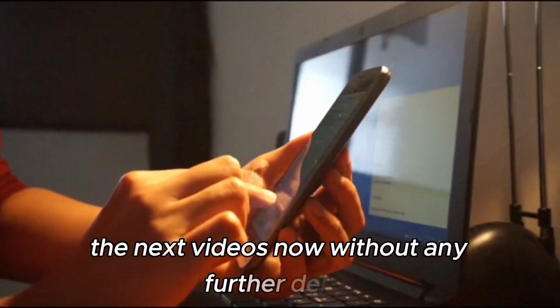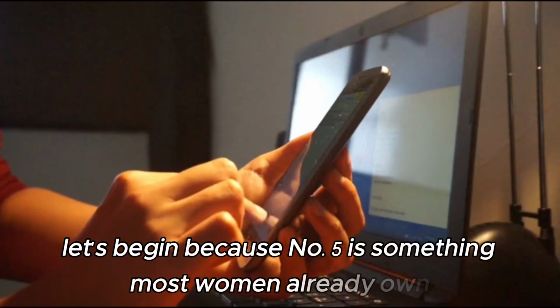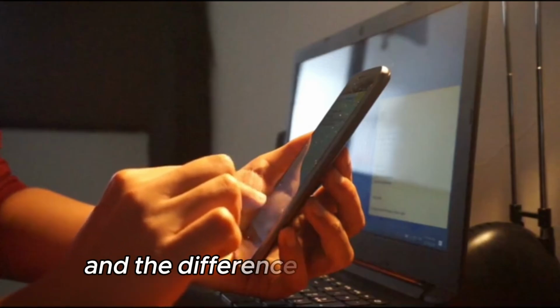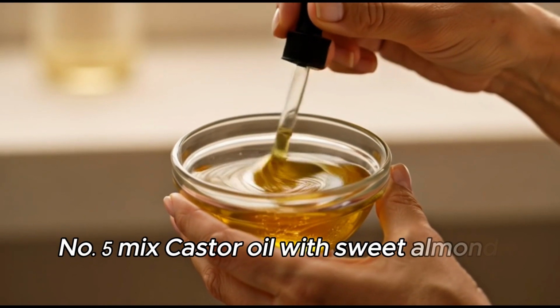Now, without any further delay, let's begin. Because number 5 is something most women already own, but almost no one mixes correctly. And the difference is unbelievable. Number 5. Mix castor oil with sweet almond oil.